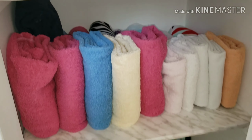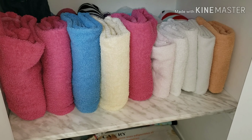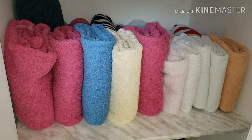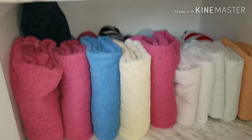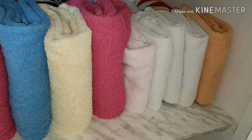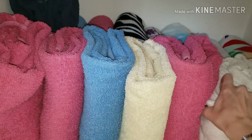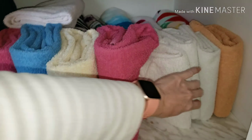Okay, so another thought I had would be to store them standing up, kind of like this. And I think that would work quite well too, because they stand up on their own nicely, and you can remove one without disturbing everybody else. Move it and they still stay, right? Make them look all pretty again.